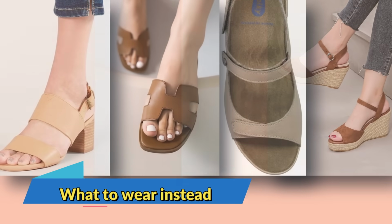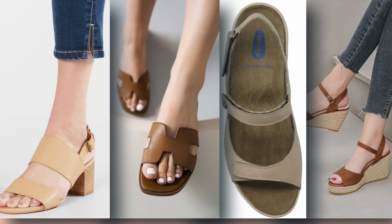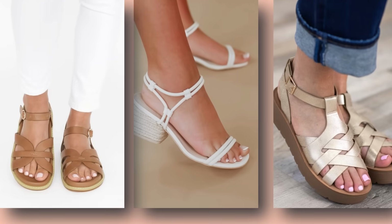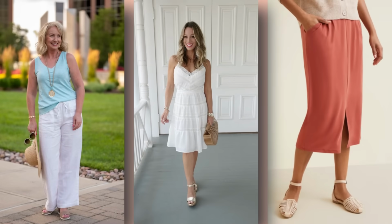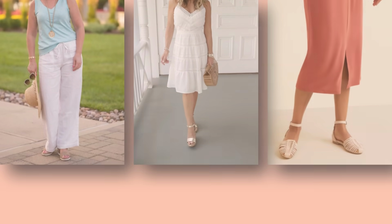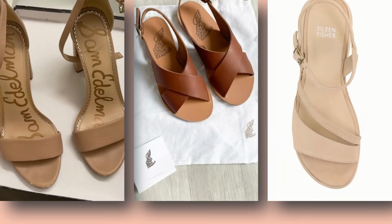What to wear instead? Opt for a pair of sleek, structured sandals, a leather slide, a cushioned sandal with subtle straps, a small wedge, something that still gives you that open, breathable summer feel, but with support and shape. I love sandals in rich neutrals, tan, cream, or soft metallics. They pair beautifully with linen pants, sundresses, midi skirts, and they look like you planned your outfit, not like you just grabbed the closest thing by the door. Brands like Sam Edelman, Ancient Greek Sandals, and Eileen Fisher make styles that are comfortable, minimal, and elegant.